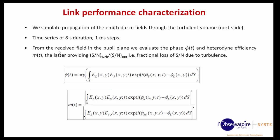And then we calculate two quantities which we will be interested in the following. One is the phase, which is the argument of the overlap integral between the complex field of your local oscillator projected onto the receiving pupil and your signal that arrives. And the second quantity we're interested in is the heterodyne efficiency, denoted M, which is the same overlap integral. It's just its amplitude squared, and that gives you the signal-to-noise ratio on your heterodyne beat.